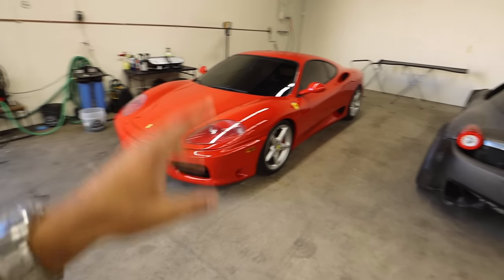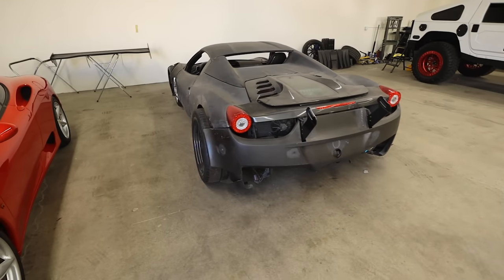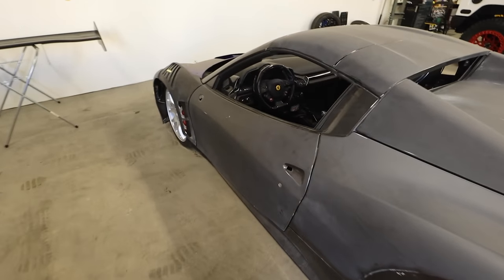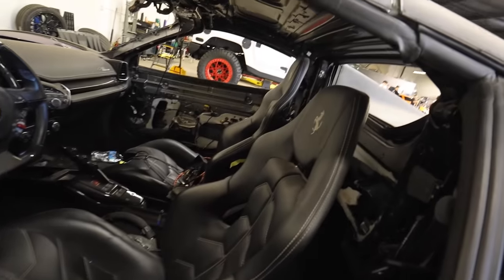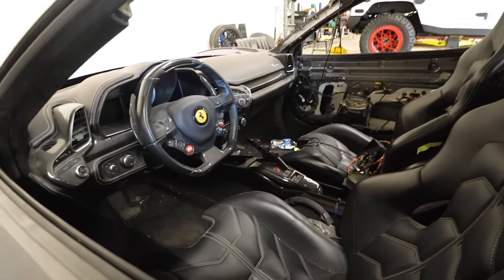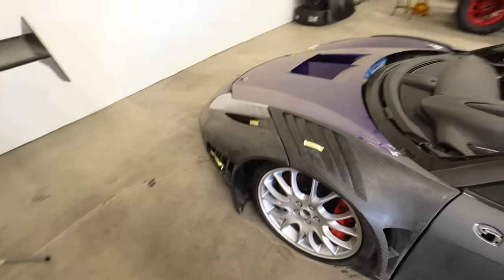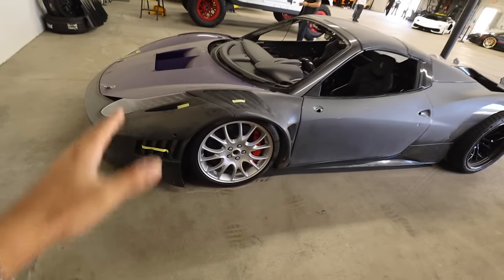So also has tint. This one looks like it's getting a wide body kit, 458, all carbon fiber as well. Going to the interior, no glass on this. You can see those seats kind of halfway taken apart. Got the shift lights on the steering wheel. Wow, kind of cool to see a car like this halfway done.